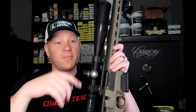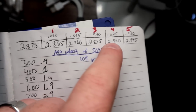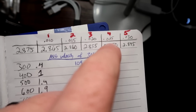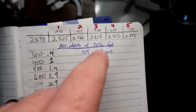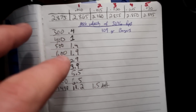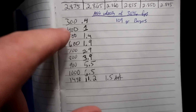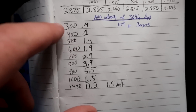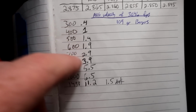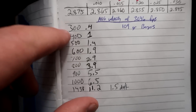Again, I'll show you the dope card here. Almost forgot to show you my dope card, so this is what I recorded. The stuff that I ended up choosing after all this load testing was this load right here with a .025 jump. Average velocity of 3046 feet per second with the 109 bullets. So we did some stuff on paper. There's all kind of free calculators you can use out there. This was my actual data that I got center hits with out there with live fire. So this isn't computer calculated. This is my live fire out there at the range, laying down at these different distances.